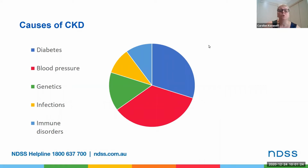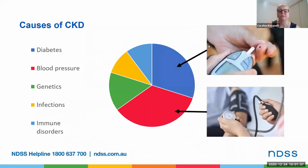The two main causes of CKD, you may have already guessed these, are diabetes and hypertension or high blood pressure. Together, they are responsible for up to 2/3 of all cases. Other causes for CKD include genetics, infection, and immune disorders, and these are responsible for the rest.